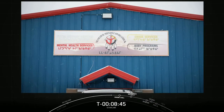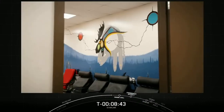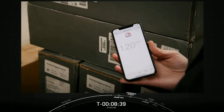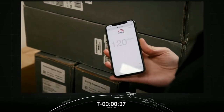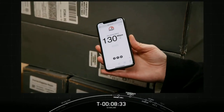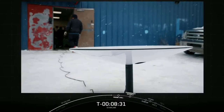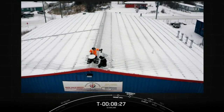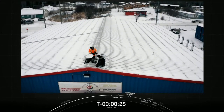I mean, for the community of Pikangikum to be able to have high-speed internet within 15 minutes of it landing on the ground is incredible. Yeah, you're laughing because you know what it was like before. Before it was like three. Like three. I never expected to see that kind of number. Yeah, it's better than 60 kilobytes per second. That's actually how fast our internet was.